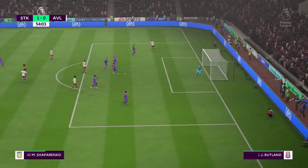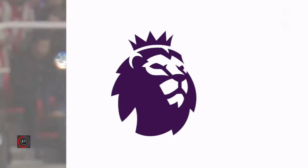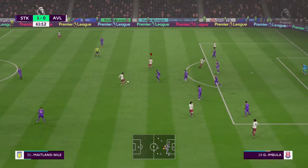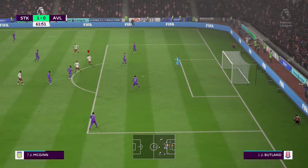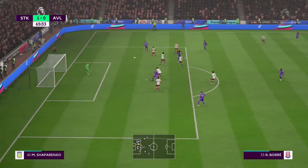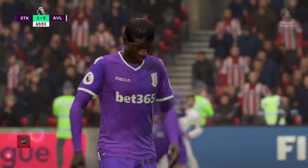Comes out to Shaparenko and he takes an effort from distance. I'm not quite sure you're going to ever put that one away, Shaparenko. You need to be Maitland-Niles for those type of shots. And talking about those type of shots, McGinn has his own effort, but that was saved quite easily by the Stoke City goalkeeper.